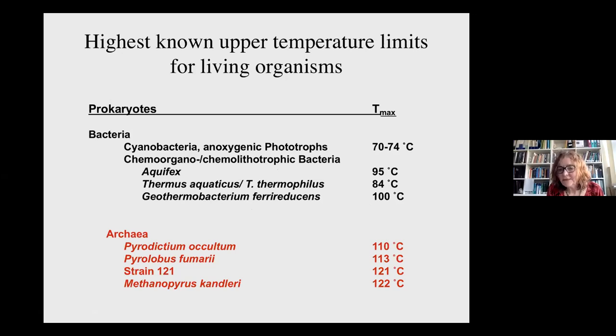And in the archaea, we have some of the record holders. The currently debated upper temperature at which organisms have been shown to be really dividing is around 121 or 122 degrees Celsius. And it's a funny debate about this 1 degree Celsius difference, because apparently not many people have been able to keep up with this temperature of 122. So some think that it's 121. So there's really a race for the upper temperature.